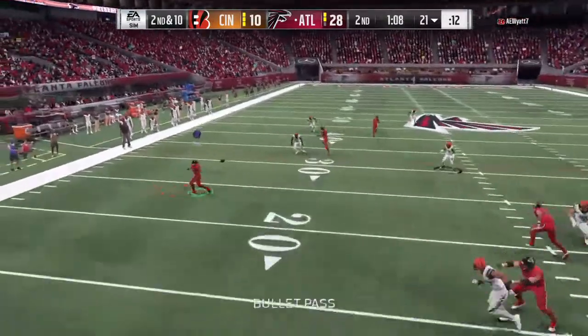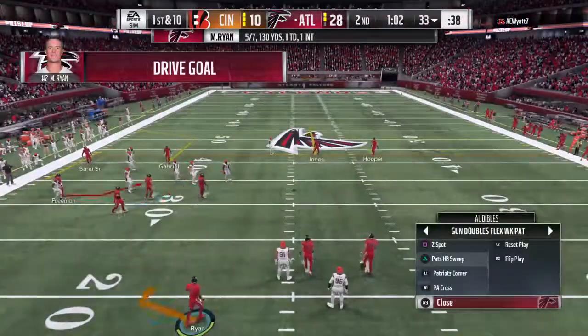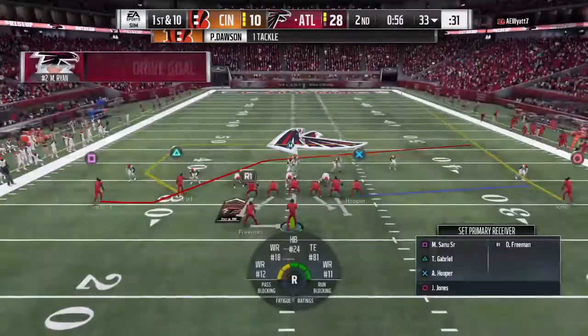Again on 2nd and 10, it's Ryan. He goes underneath to Freeman. And look out, a big hit to the shoulder pads took him right off his feet at the 33. It's a gain of 11 yards that time, and it produces a new set of downs.